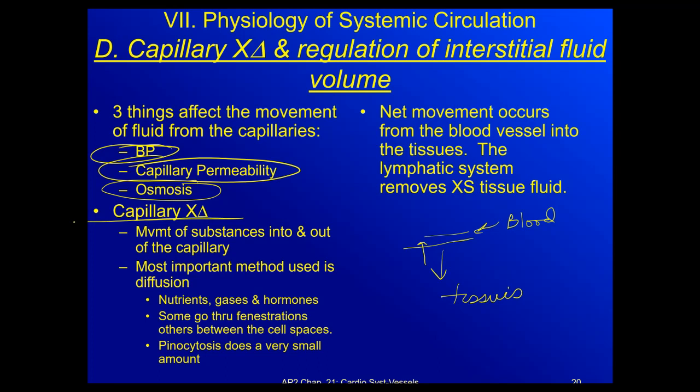Capillary exchange is the movement of substances into or out of the capillary. The most important method used is diffusion. Again, movement from a high concentration to a low concentration where it doesn't cost us any energy. Nutrients and gases and hormones will move this way.